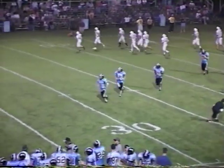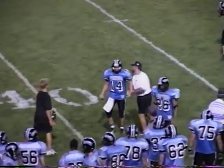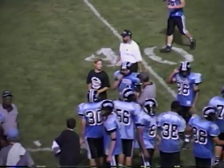Justin Grigula boots home this extra point with authority out of the hold by DJ Valley. And with 7:52 to play in the first half, Washington 21, Southside area 3.